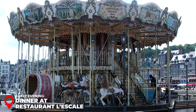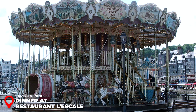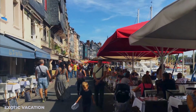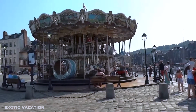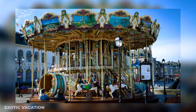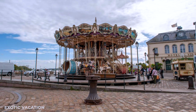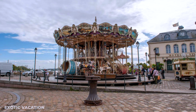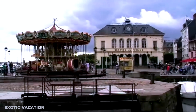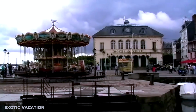Early evening, ride the carousel of Honfleur. As golden hour settles over the harbor, make your way to the small square near the waterfront where the carousel of Honfleur comes to life. This double-decker beauty with hand-painted horses and Belle Epoque flourishes has been part of the town's charm since 1995. A nostalgic nod to a slower time set against the backdrop of sea and stone.